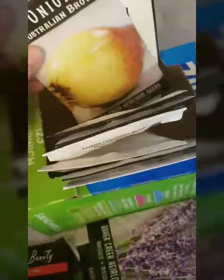Just peppers and squash and watermelon and onions. Gosh, I have yet to be successful with onions. We're going to see if that is more successful out here. And then more to plant out here.